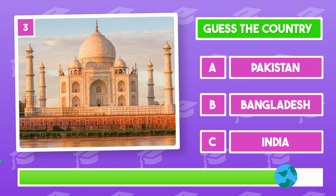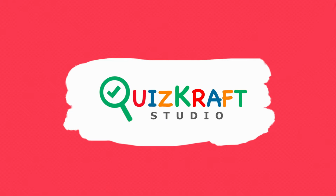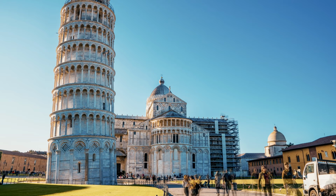It's India. The Taj Mahal in Agra, built by Emperor Shah Jahan for his wife, took over 20 years to complete. Which country is this? It's Italy. The Leaning Tower of Pisa is an architectural marvel which began tilting during construction in the 12th century due to soft ground. However, thankfully, it's still standing today. Do you know which country this is?